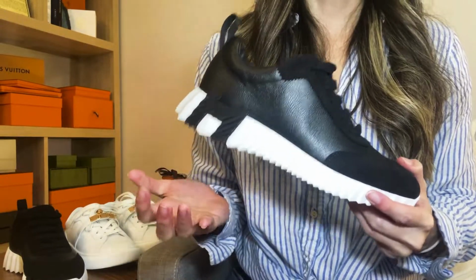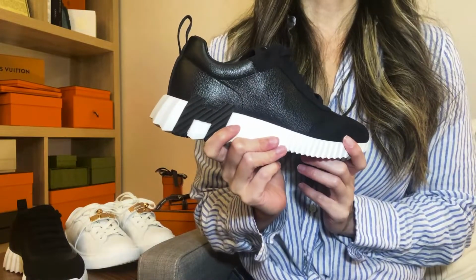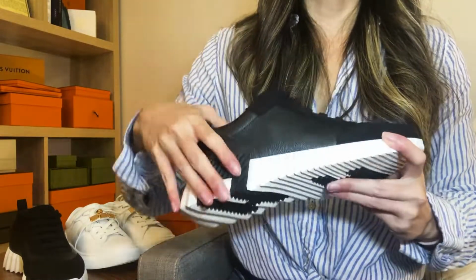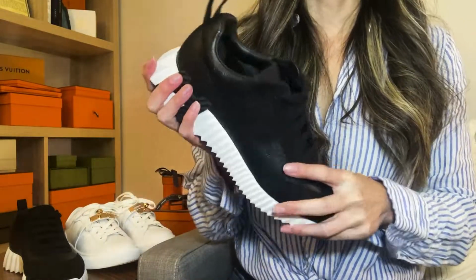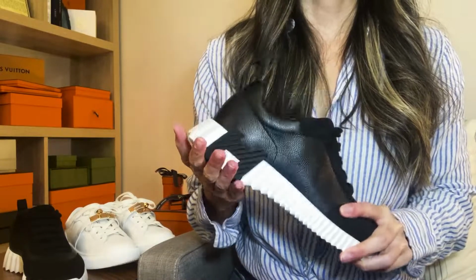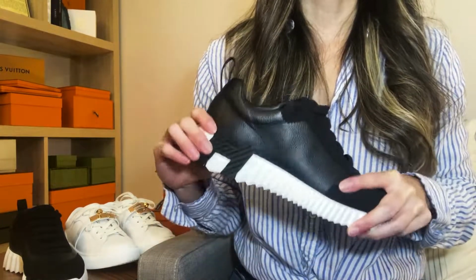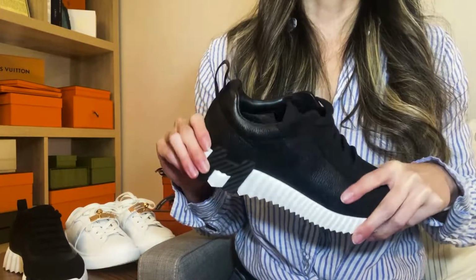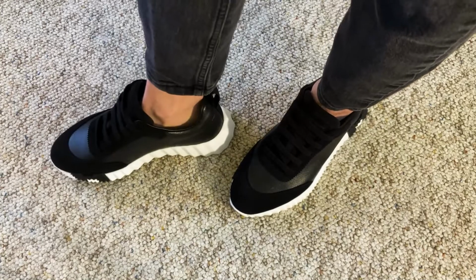Now, in terms of comfort, this is definitely more of a runner style sneaker, and so the construction and feel of the inside of the shoe is completely different. And so along with the white rubber sole, these are honestly some of the most comfortable sneakers that I have. And unlike the day sneaker, I can wear any type of sock with it, including my ultra low socks, and they won't slip off like they would in the day sneaker.